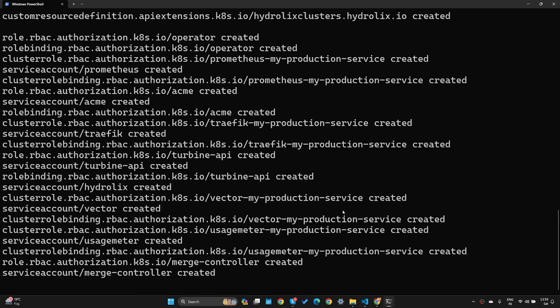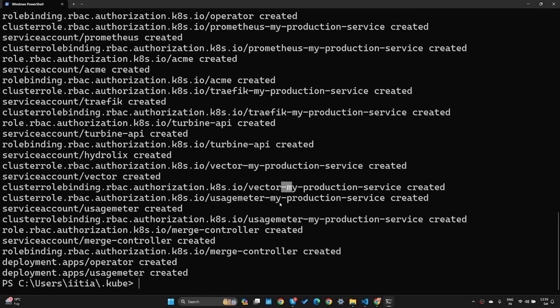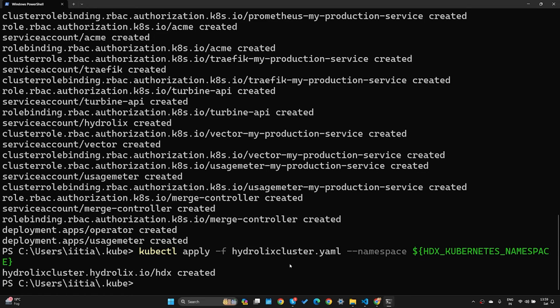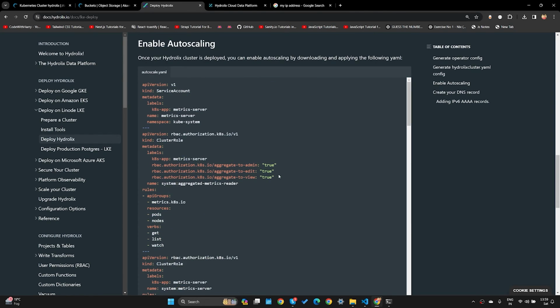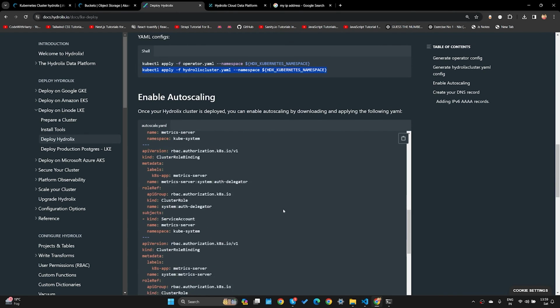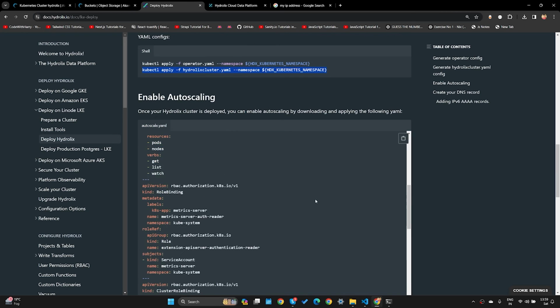Let's wait for this to finish. And yeah, everything is working. Now let's apply hydrolixcluster.yaml. And yes, the cluster has been created. So this is how you install Hydrolix on your Kubernetes cluster. And you can also enable auto-scaling, which means that based off this configuration, your Kubernetes cluster will auto-scale Hydrolix.